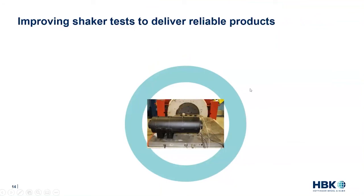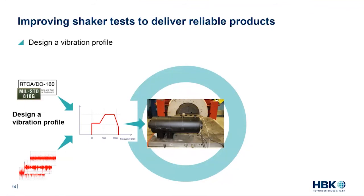And what I want to do now is go one step past the shaker and think about how we really optimally use it. If we're looking at validating the durability or endurance or reliability of a product that we're engineering, I want to give you 3 challenges today, 3 ways that we can improve these shaker tests. So first is, how do we design intelligently the shaker profile?